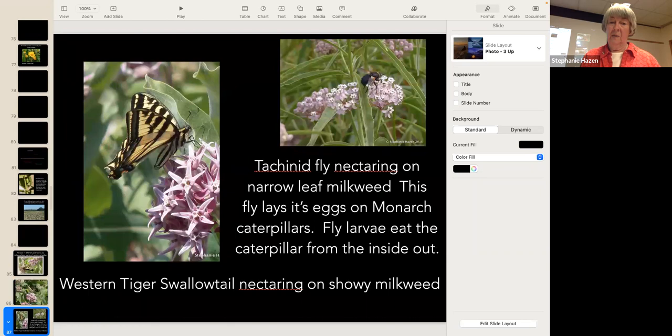So this is a tachinid fly in the upper right, and they actually lay eggs on milkweed. They lay eggs on caterpillars, and the larvae invade the caterpillar and eat it from the inside out. So is that gross or what?